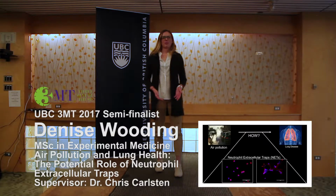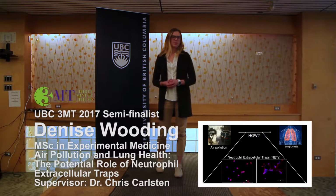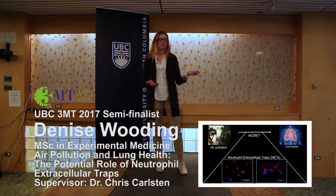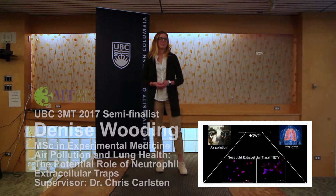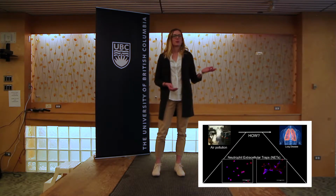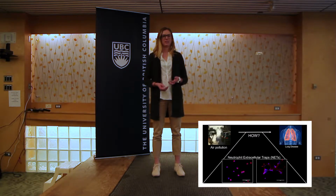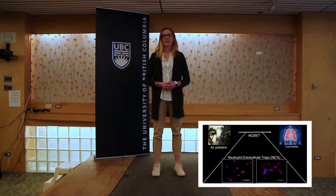So when we talk about preventing lung disease, the first thing we tend to think of is don't smoke. But what you don't often hear is don't go outside, which makes sense because that's not a very realistic prevention strategy. But unfortunately, outdoor air pollution is a major risk to our lung health, and it's linked to the development and the worsening of diseases like asthma.